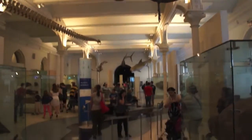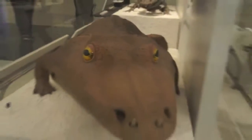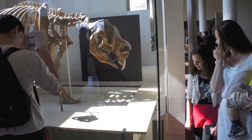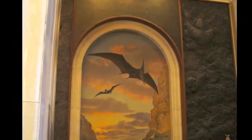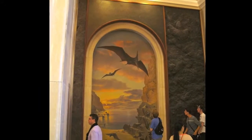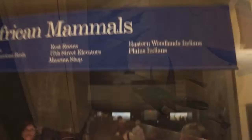Continue around the big circle on the 4th floor, and you'll find ancient fish, weird early land animals, and giant mastodons. Some of the newer galleries have big windows and lots of sunlight, but sometimes, if you look, you can find haunting remains of the museum's older, darker days, like this moody mural of flying pterodactyls and their adorable babies. Okay, dinosaurs done. Now we go down to the 3rd floor and more African mammals.